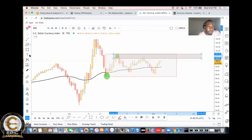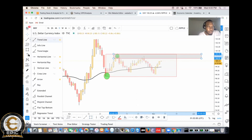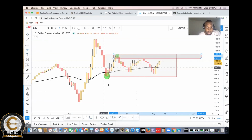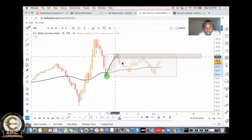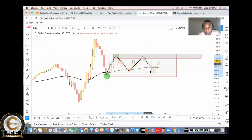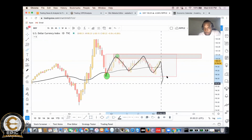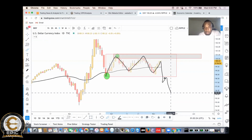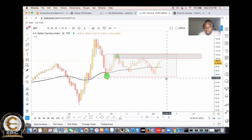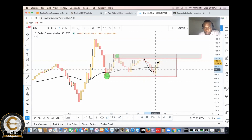So for me, let me see. Okay, so this push, rejection, push up, failed to break highs. When it pushed down, it broke lows. So now you could see something like this happen where it drops, pushes down, and then comes down to this low. Or you're going to see the market break above that level. You're going to see the market break above this level right here.